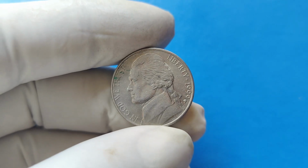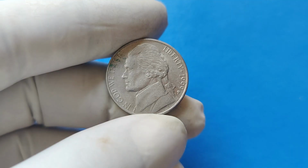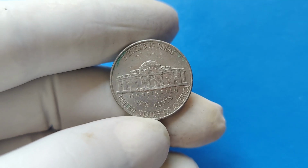Rare errors and special varieties can push prices into the hundreds of dollars for the right buyer. Proof coins, especially in PR 70 deep cameo grade, can also sell for impressive prices compared to their face value.